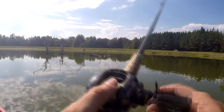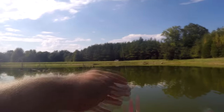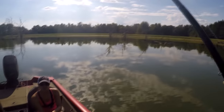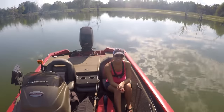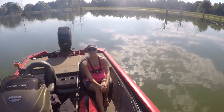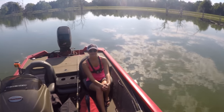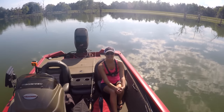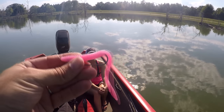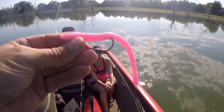Pink worm, we may end up fishing with Carolina rig to get it down deeper because it's summertime. But I guarantee her we will catch 10 fish in an hour. And I told her that I would wear all pink if we didn't on my next YouTube upload. So high stakes for me, only because I guaranteed it. And I'm fixing to teach this girl how good a pink worm works.